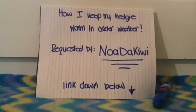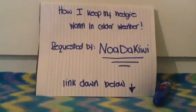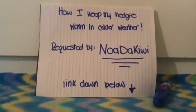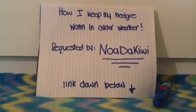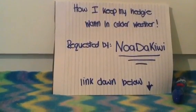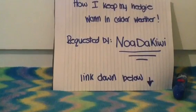My house is fairly warm, so I don't really need to be using space heaters or anything like that, like separate heating systems for the room. But some people do, and I can't really give you really good advice about that because I've never used it before. But I hope this helped you guys somewhat, showing you a few other different methods you can use in keeping your hedgehog warm.